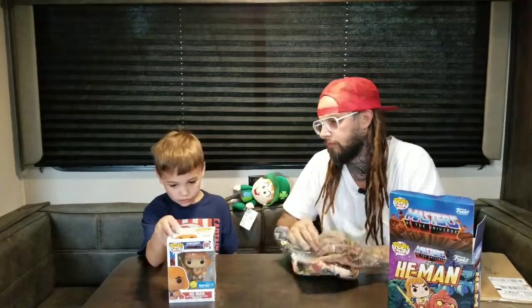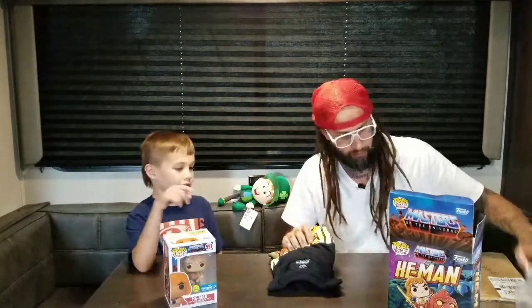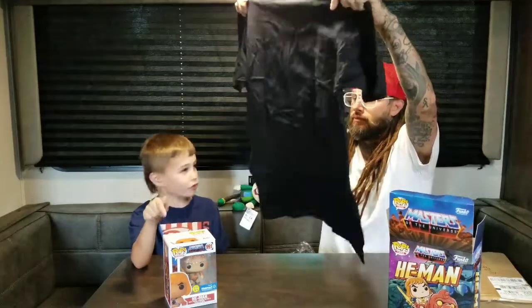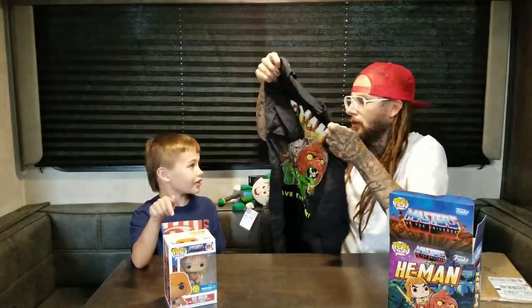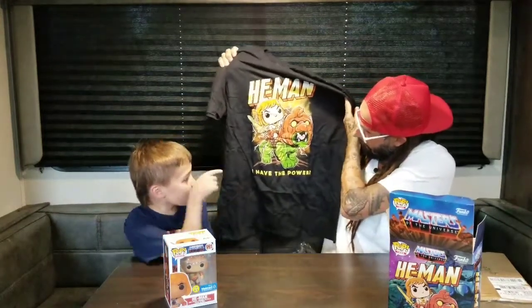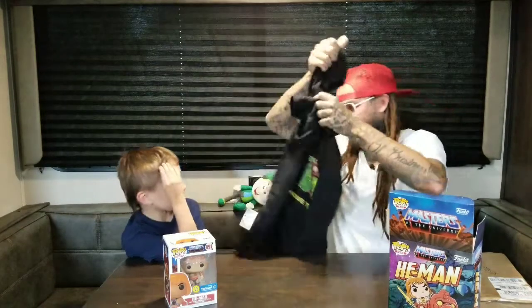Pretty cool. This is from the new set. Oh, the Webster? I don't know if we talked about this, but there was a Webster that was originally supposed to be a Hot Topic exclusive. Oh, yeah. But then it turned into Walmart, so now sometimes it has a Hot Topic. What do you think about that t-shirt? That's a cool t-shirt. We're going to wear that in one of our future videos.